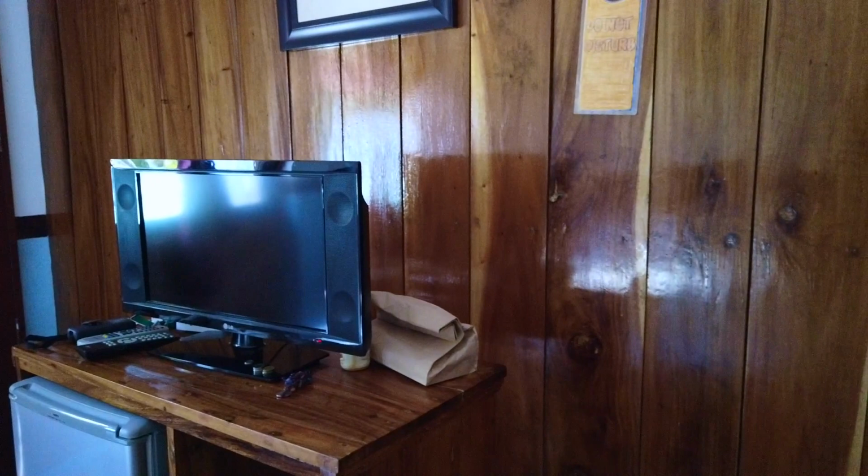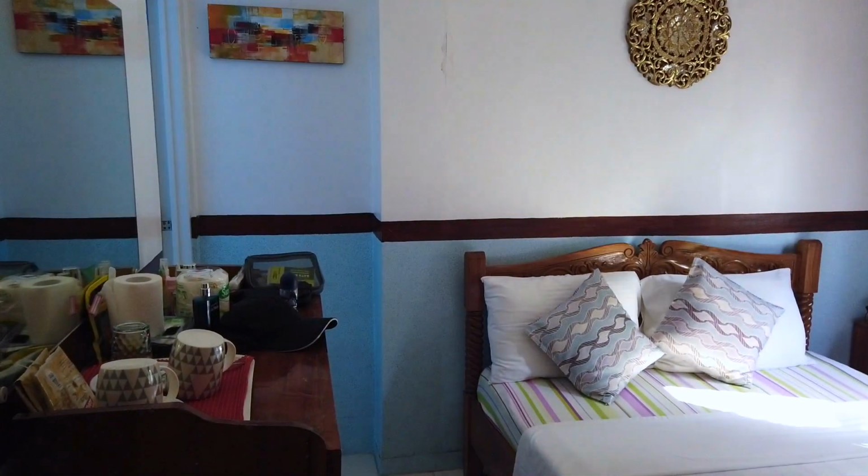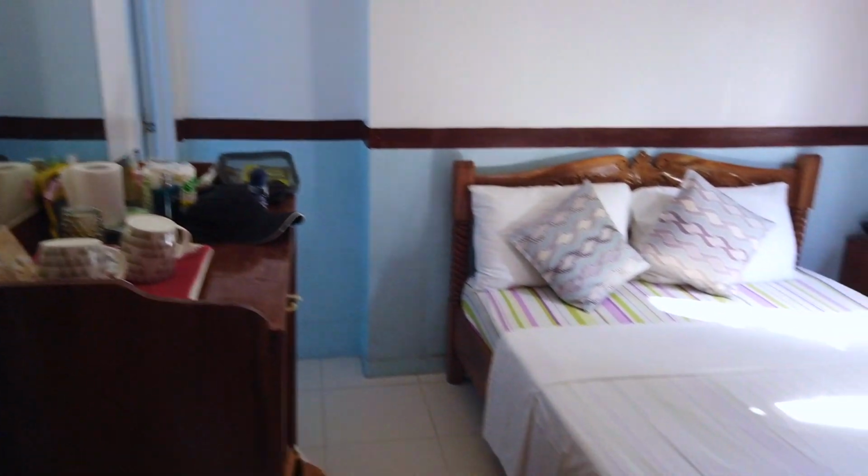Okay, so our room is on the 3rd floor. By the way, Casa Fiesta has only 3 floors. Okay, so here's our room.